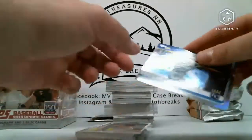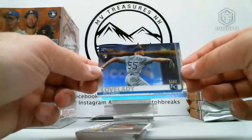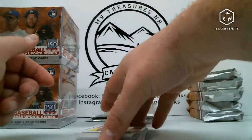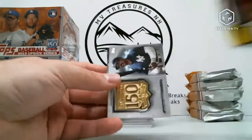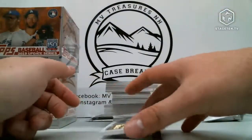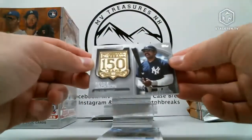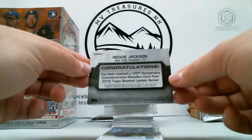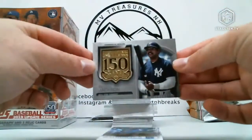Here's a foil going to the Royals, Richard Lovelady. Rookie for the Diamondbacks, John Duplantier. And going to the Yankees, commemorative medallion, 150 years, Reggie Jackson. Not numbered, but commemorative medallion going to the Yankees.